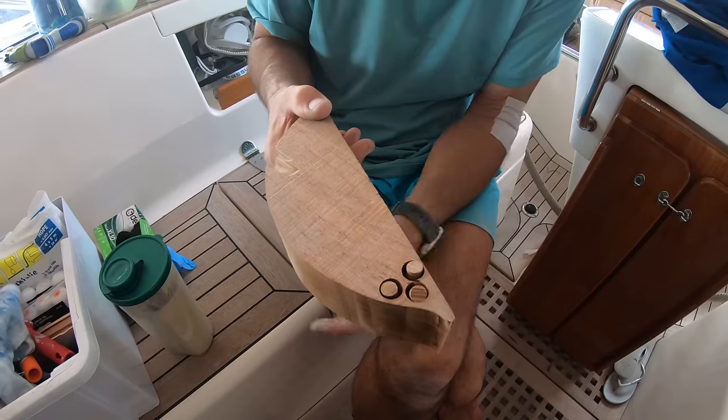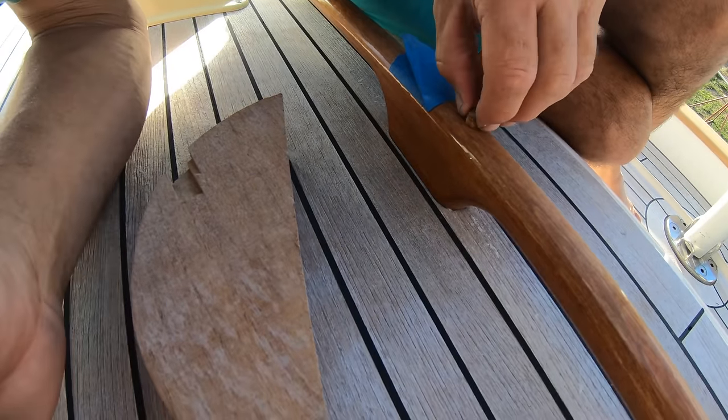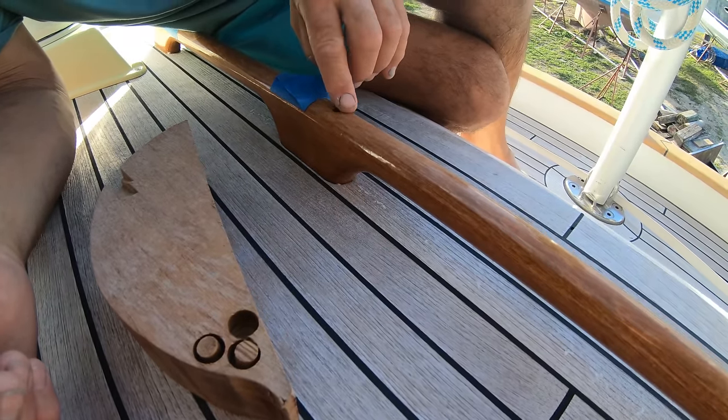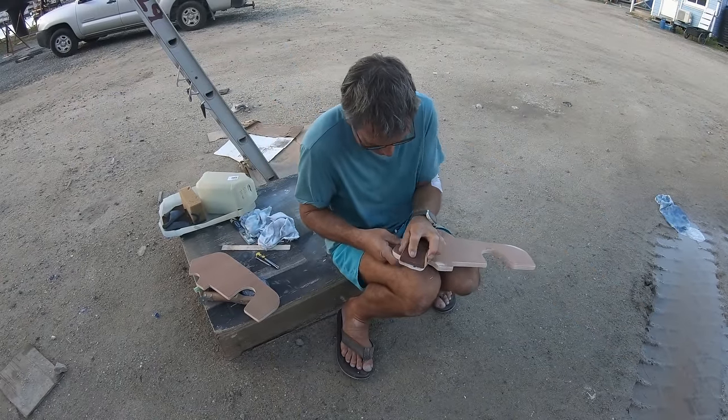Well, these are three test ones. They look like they're gonna fit just fine. A little bit of epoxy around there. The color looks good. So his advice was just to put a bit of varnish in and bang them in with a hammer. Yet more sanding.